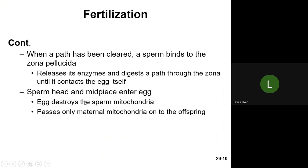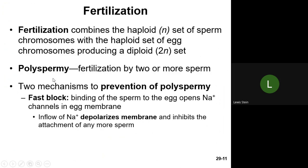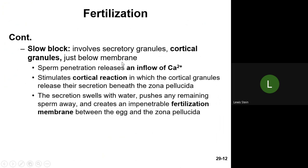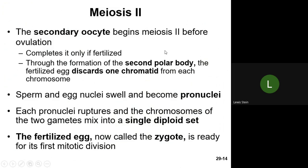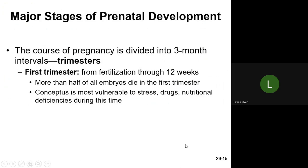The head and midpiece enter the egg. They're destroyed. And so, indeed, the organelles, including the mitochondria, are all maternal. That's that nugget I'm sure you've gotten genetically, between total DNA and mitochondrial DNA. And the haploid, polyspermy. Okay. To prevent it, the fast block: sodium channels depolarize the membrane, which inhibits more attachment. The slow block, just below the membrane: inflow of calcium, cortical reaction, etc. So there are two mechanisms that prevent multiple sperm entry, and they give you some illustrations. Then the completion of meiosis, we don't have to go through that. Now it's a zygote. And then what occurs there in the division into trimesters.